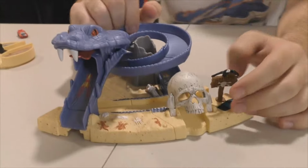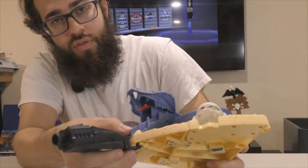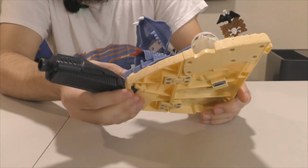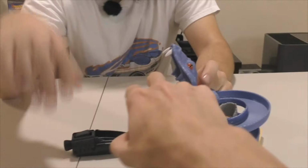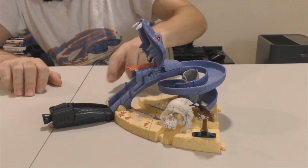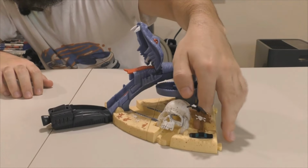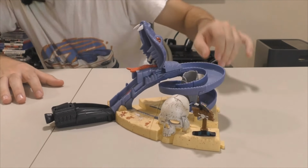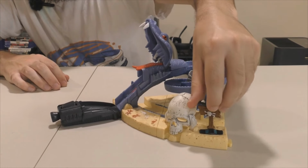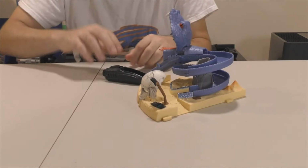It's nice and simplistic. So the launcher goes right here. I think the Wave Ripper set is the only one that has 2 connection points for the launchers. Well, when the launcher's in it, the snake mouth just always remains open, which is really strange. So the car will go up through here and down the spiral. And then when you come out here, there's this skull and you can click it shut like that. And when you twist the sign with the vulture, it'll open up almost like a gate, it'll let your car out.